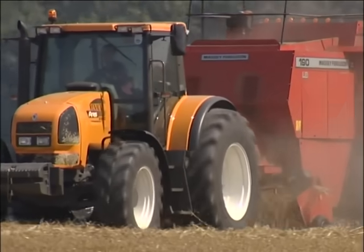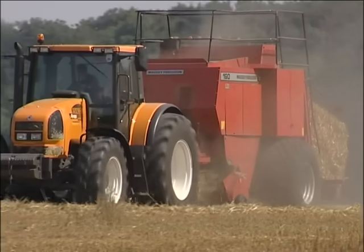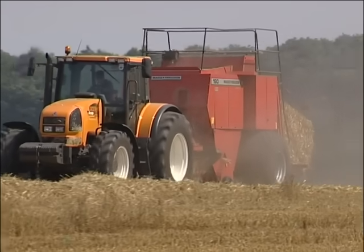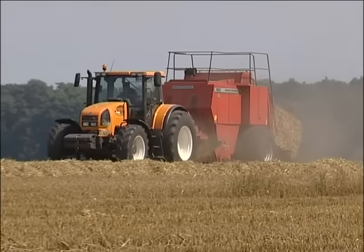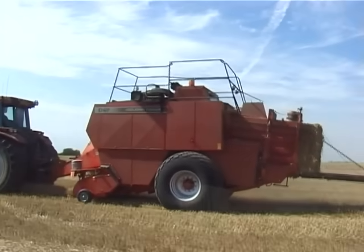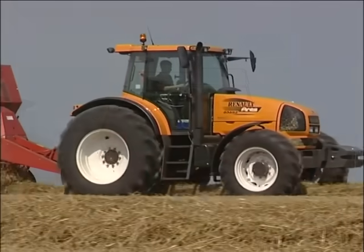Do you remember the straw left in the field? The straw left by the combine harvester? That's right. Well, now it's the turn of the baler. The baler's going to go through the field, picking up all the straw. The baler's the size of 3 large family cars, so it needs a very strong tractor to pull it round all day.